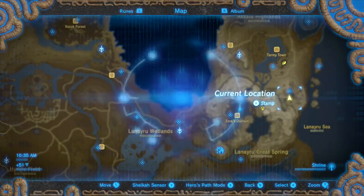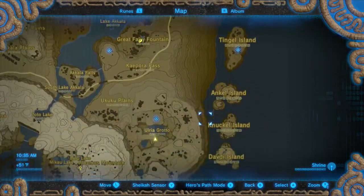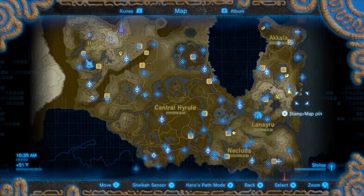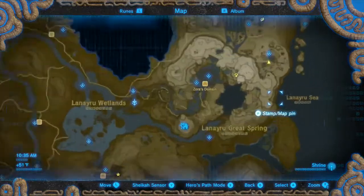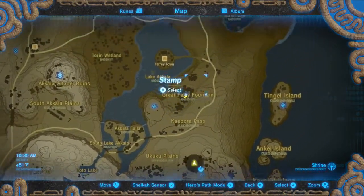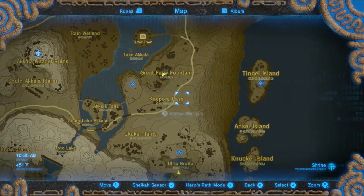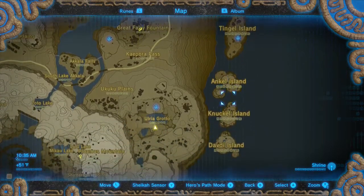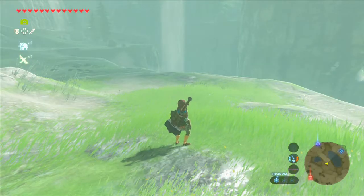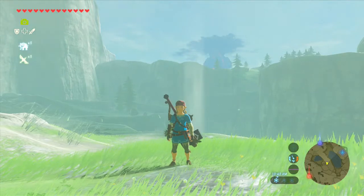Last time, we mostly explored around these 4 islands over at the far eastern edge of Hyrule. We also opened up the Great Ferry, which is right here. So we managed to get that and upgrade our armor a little bit before basically going island hopping and just kind of exploring these 4 islands. Got a lot of Koroks, a couple shrines, and a lot of gems.